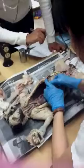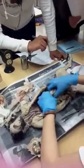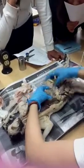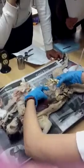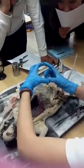The esophagus continues on until it crosses this organ right here, which is the diaphragm. Once it passes the diaphragm, it becomes this organ right here called the stomach. This cat ate well before it died. The only reason why I can tell you is because it is stretched out. Normally, I see a stomach this way.